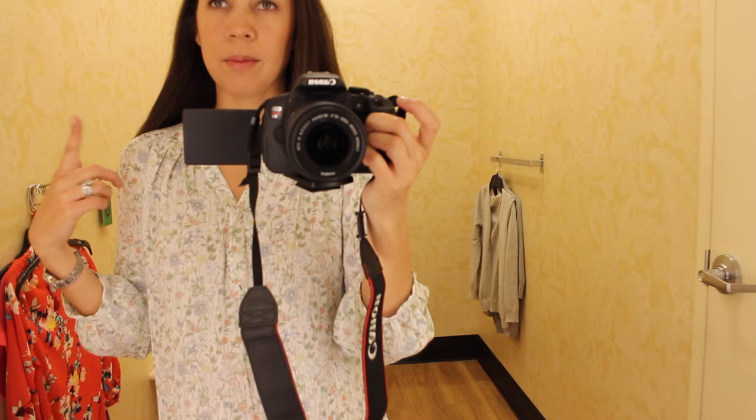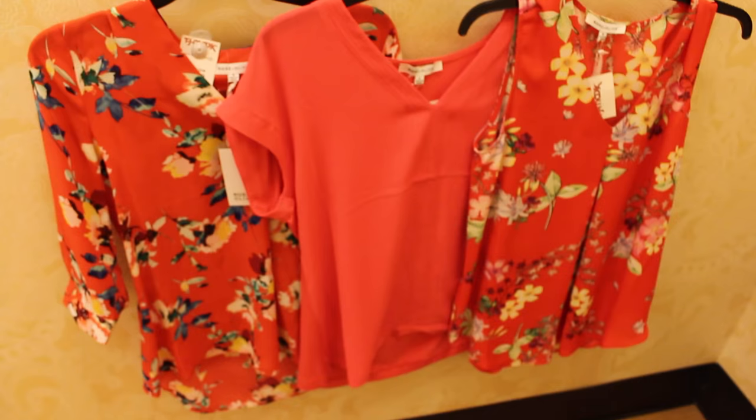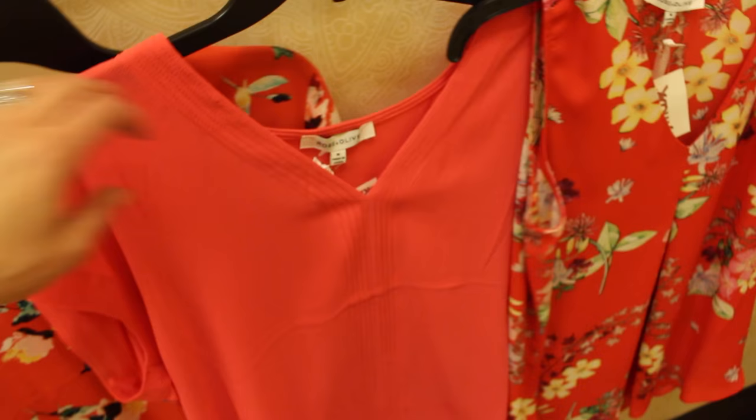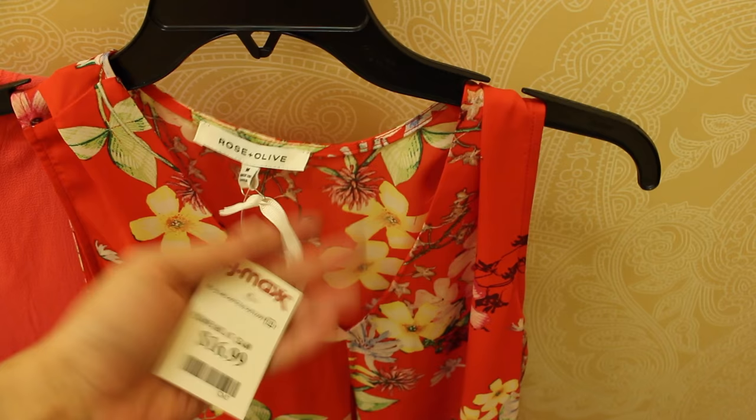So I am interested in color right now. I'll show you the ones that I am looking at here. These are 3 that I'm going to try on. I love these colors and I'm trying to wear more colors. This is a long sleeve one and it's only $19.99. This one's a beautiful pink color and this one is only $16.99. And then I have this short sleeve one. It just depends, and this is $16.99 as well.